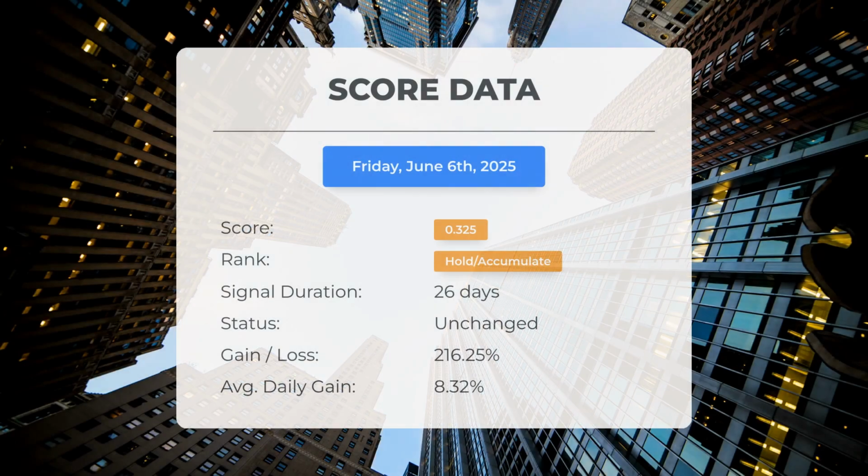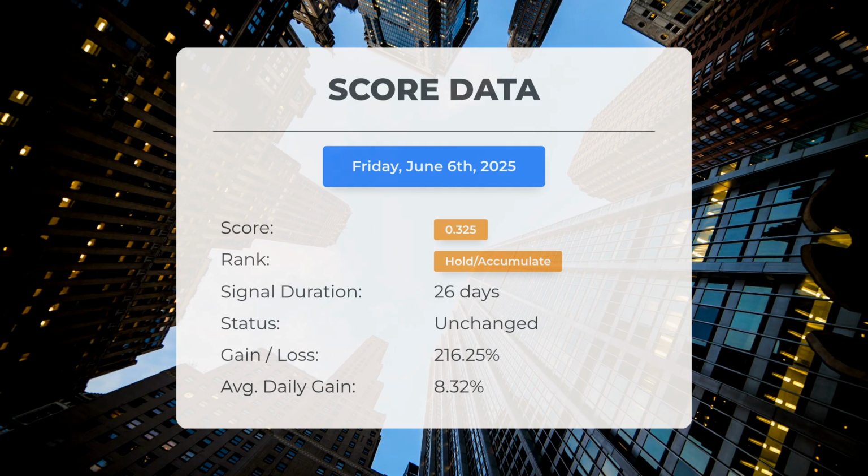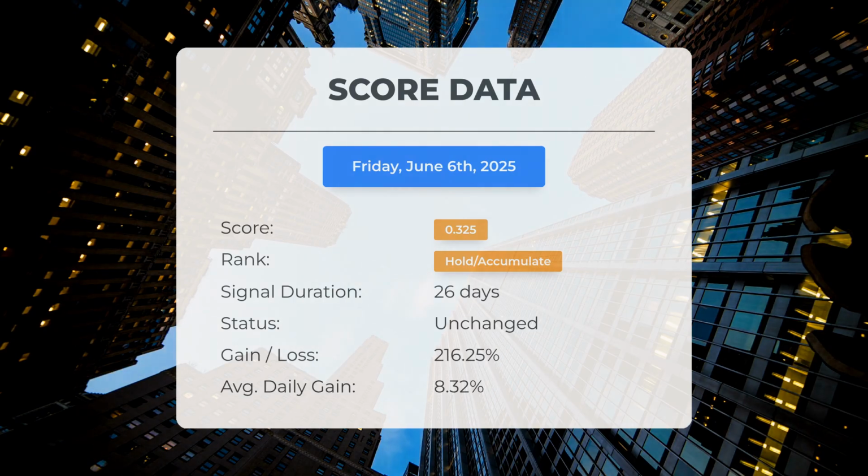Since the first day of May in the year 2025, our system has categorized CoreWeave Class A common stock as a hold or accumulate, assigning it a score of 0.33. Now, let us examine the stock's performance during this time frame. Over this period, the stock has exceeded our expectations, achieving a remarkable gain of 216.25% since we initially suggested purchasing CoreWeave Class A common stock just 26 days ago. This result equates to an average return of 8.32% per day since it was designated as hold or accumulate.